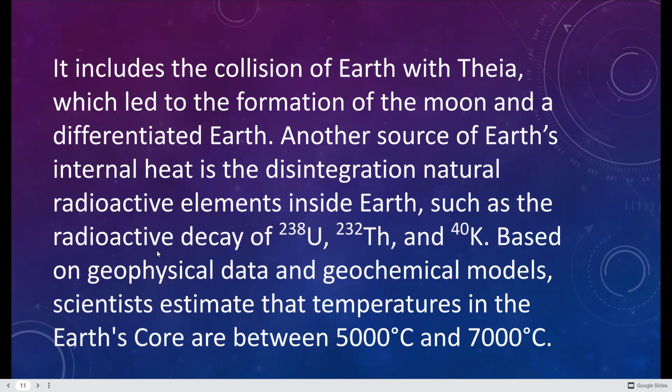The decomposition of radioactive elements. Remember the radioactive decomposition? You didn't discuss it yet? We still didn't discuss radioactivity in our previous years?